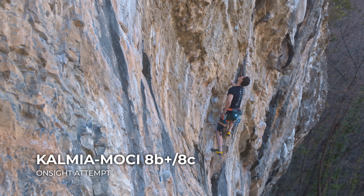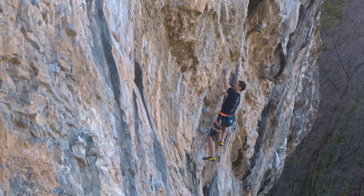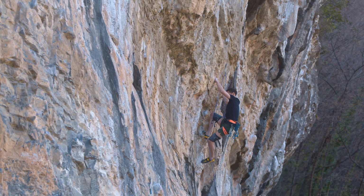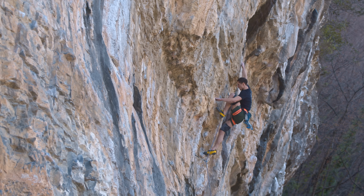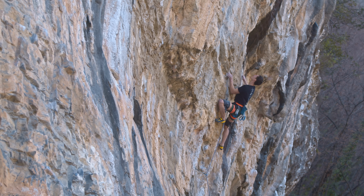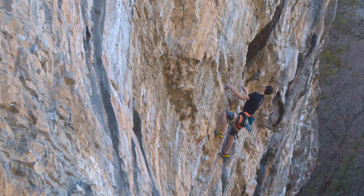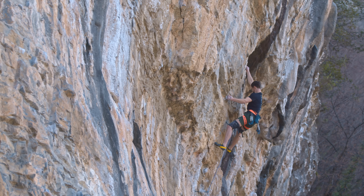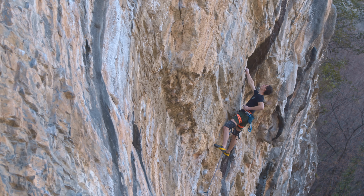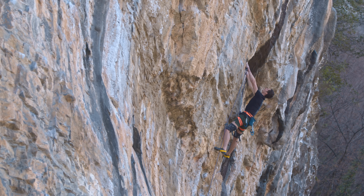The first part up to the roof is 7C+ by itself. Really amazing climbing, just a really nice mixture of tiny crimps, some toe hooks, some slopers. This sector by itself is a really world-class crag with so many routes, around 7B, 7C, 8A, a couple of 8Bs. And it's just a real pleasure and joy to climb it.